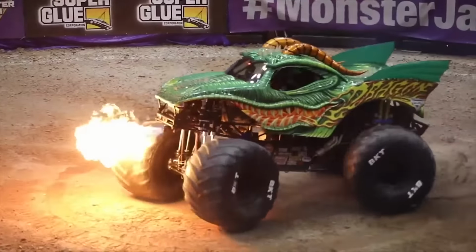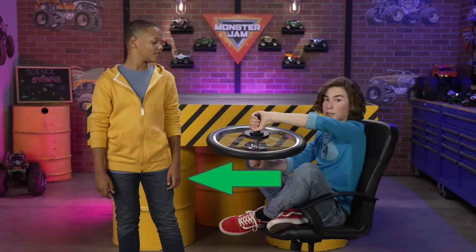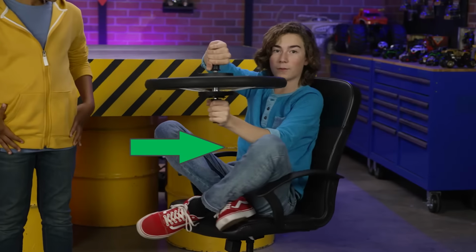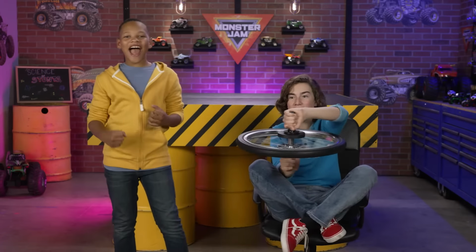Backflips, donuts, wheelies. Drivers don't just hit the gas and hope for the best. There's a lot to know before they go for it. Like what I'm doing here. If I tilt the wheel this way, the angle of momentum will turn me this way. And if I want to go the other way, I just tilt it the other way. Pretty cool. It's the science of stunts on this episode of Revved Up Recap!